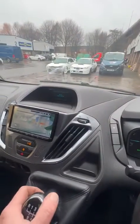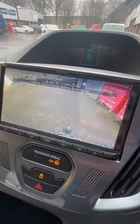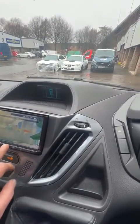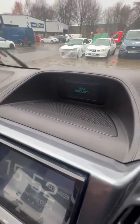We've also fitted a reverse camera, which is just there. Great view of the tow ball, perfect when hooking up. Steering wheel controls all work there. Customer hasn't lost any of his parking sensor displays or clock or anything like that. That's still in there.